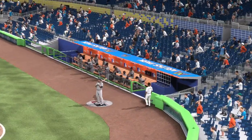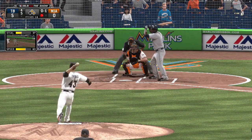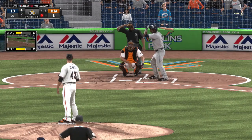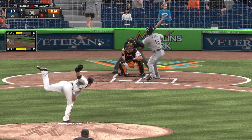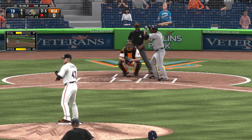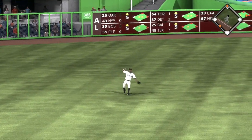Now a swing, and he just fouls this one away. And there's ball one. Nope, ball. Hey now, turn two here. And he's a little too high with that one. 2 balls and a strike. 2-1's the count. On the ground down the first base line. Oh, and he throws it away. The throw pulls him off the bag.